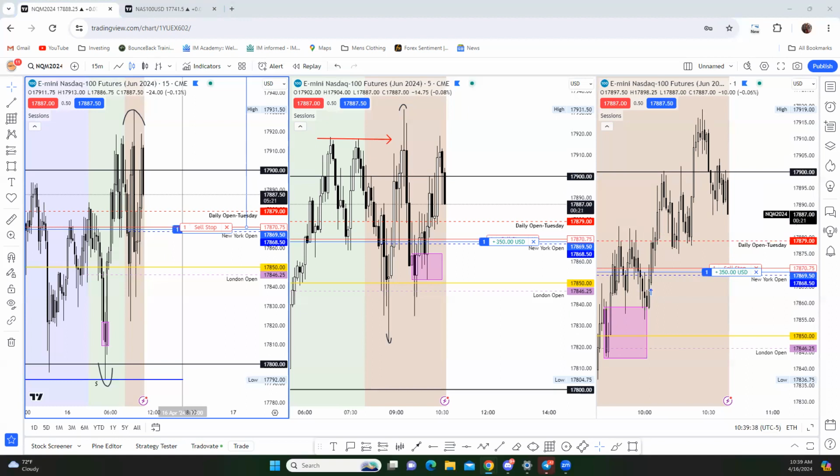So yeah, guys, I don't know. I mean, they're just making it difficult. They're moving price sideways, so it's just not the type of day to take multiple trades. So let me check CFD here.